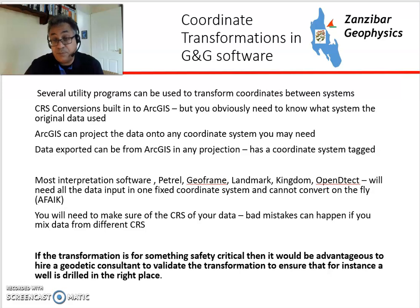The big problem starts happening when you start importing data, particularly where you don't know where it's come from, or if you do know where it's come from, but it's been imported without due care and attention. For example, you export something out of IHS's Eden or Wood Mackenzie system or any other database, and you export in their default storage system, which is usually WGS84, and you're putting it into a national coordinate system which you're using within your G&G project. Now, Eden certainly can export to any projection system that you like, but you have to tell it to do so. So you need to make sure of the coordinate reference system of your data, and bad mistakes can happen if you mix them. Obviously, if it's something safety critical, like drilling a well, it's probably a good idea to get a geodetic consultant to look things over. They don't cost very much, and they ensure that everything has been followed, that everything is kosher, and everything can be done right.